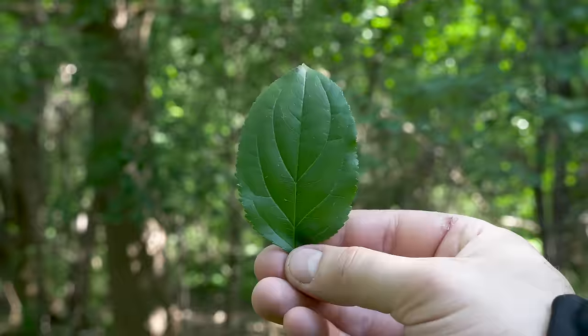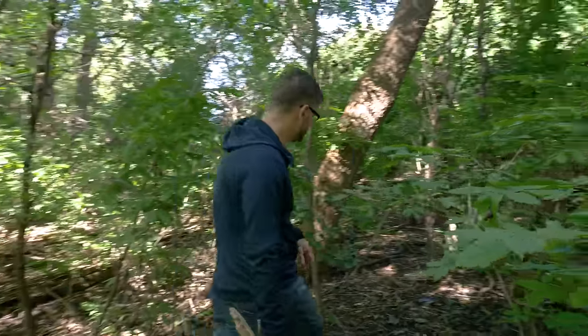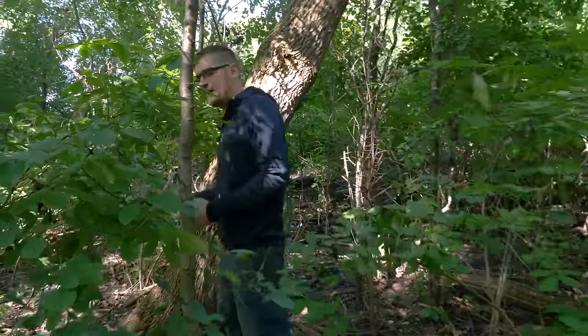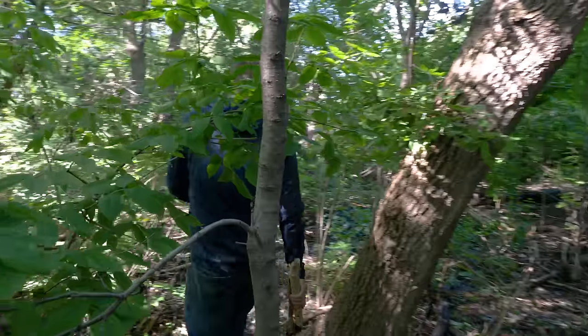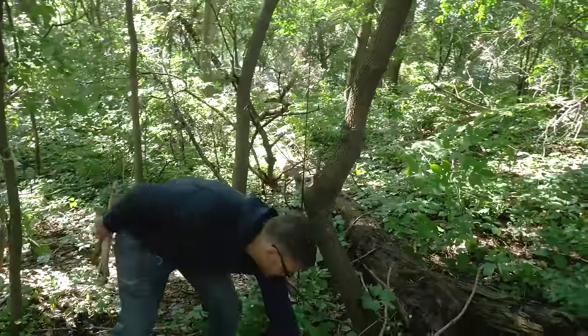But first, I need to find the perfect tree for my bow. So on the hunt right now for a good tree for the bow. There's a few different options. Hickory would probably be ideal for this area. Otherwise, there's elm, ash, maple. Any of those would probably be a decent bow.